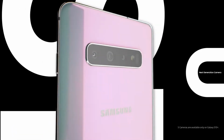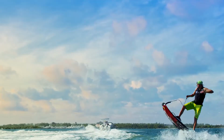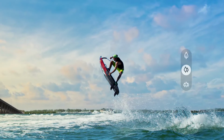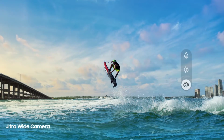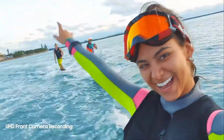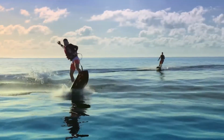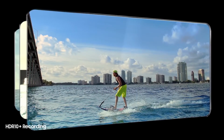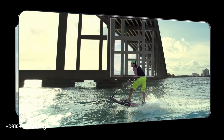S10 redesigns the mobile camera that let you shoot like a pro without being a pro. 3 rear pro-grade cameras mean you can shoot with not just telephoto and wide lenses, but an epic ultra-wide. Its revolutionary front camera captures in UHD for new levels of video recording. And for the first time ever in mobile, S10 enables you to record professional-grade HDR10+ video.